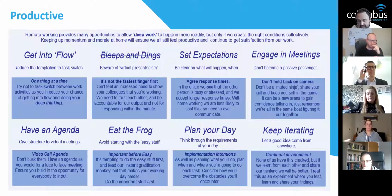And finally, I think don't let what we call virtual presenteeism cause you anxiety. Don't feel you have to reply to every email immediately. I think the situation we find ourselves in, it's a marathon and we need to pace ourselves each day and conserve energy for the next day too. We use Hangouts and we have daily check-in calls and everyone knows what each other's goals are for each day. So that takes the pressure off the team too.